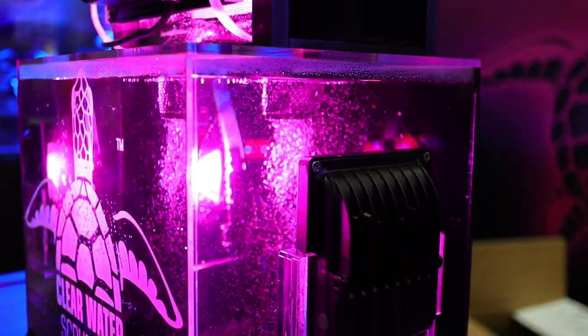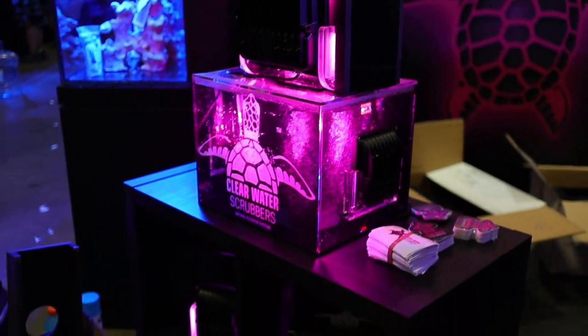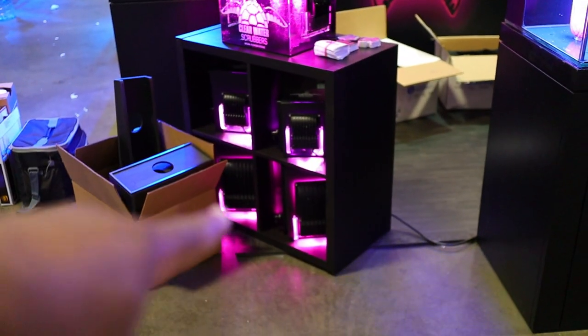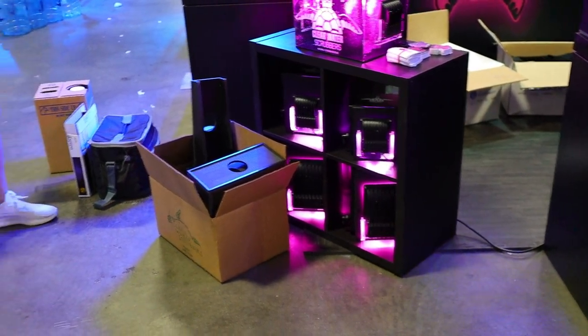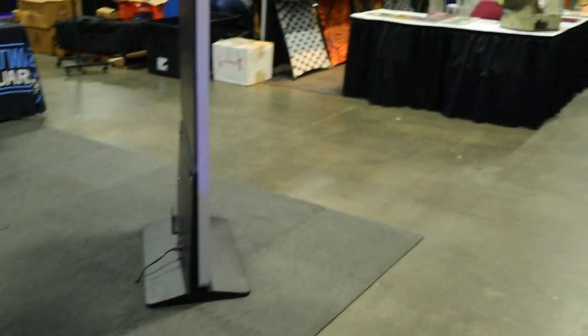Look at this. And even then, it's got a whole sack at the bottom. All the different sizes available, all down here, ready for you guys to see. So be sure to go in and check them out when you come to the show.